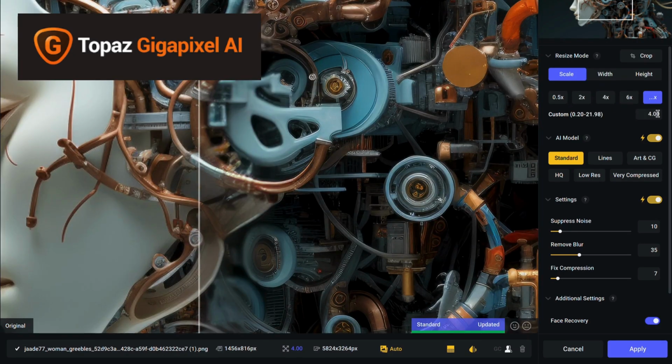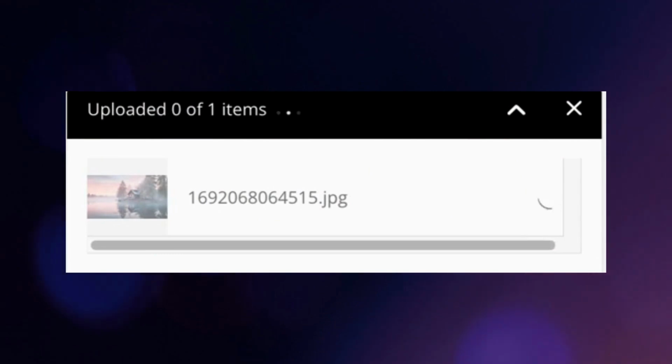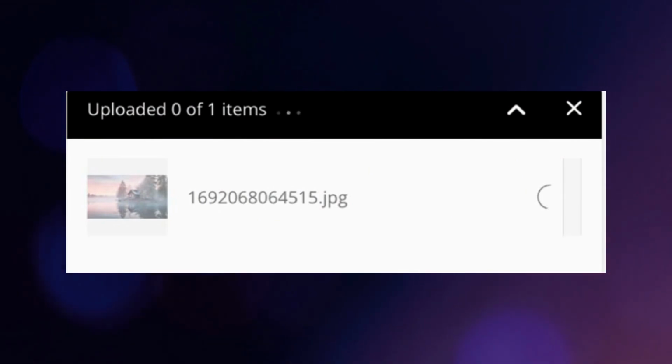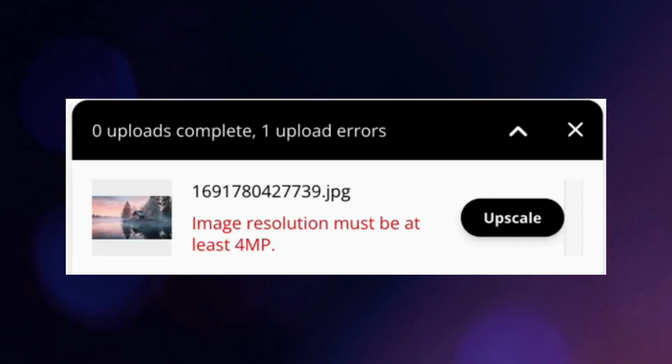But there's a secret surprise baked into Wirestock if you have a premium plan. Try uploading a small image. Wirestock notes the small file size. Now just click the upscale button, and your file quadruples in size.